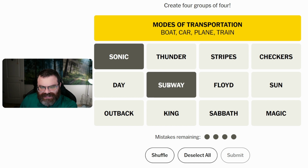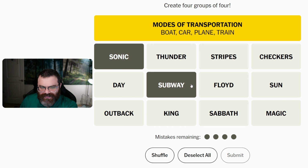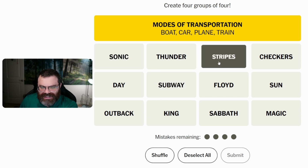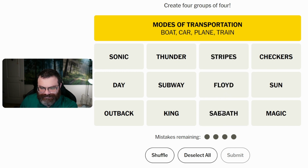So I'm definitely thinking fast food restaurants. I don't know if Outback would count. Also, it's not filled out. It's not Outback Steakhouse. It's just Outback. Stripes, Floyd, and Sabbath definitely go together. I just don't know the fourth band. For some reason, I'm thinking it's Thunder, but or more Magic, Black Magic.